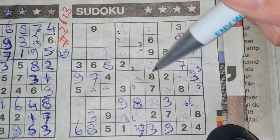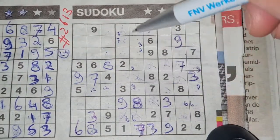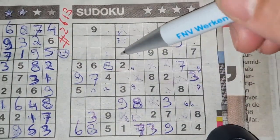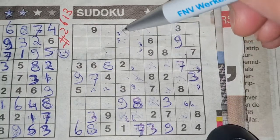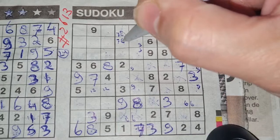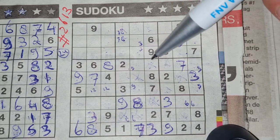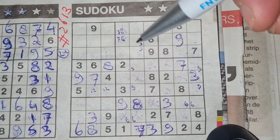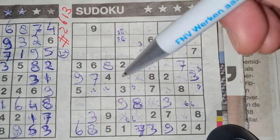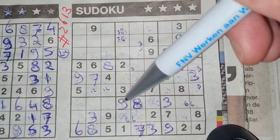Same with the 8. We have a pair. 8 in this column, 8 in the middle column. So the column next, the only place for the 8 should be here. Oh, there, we see there, no 8 there. So the 8 could be here, could be there. So we have a pair here now. That means 6, 1, 2, 3, 6 is missing, the 5 is missing, and the 4 is missing.